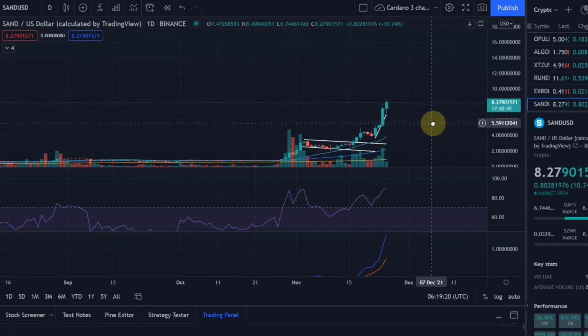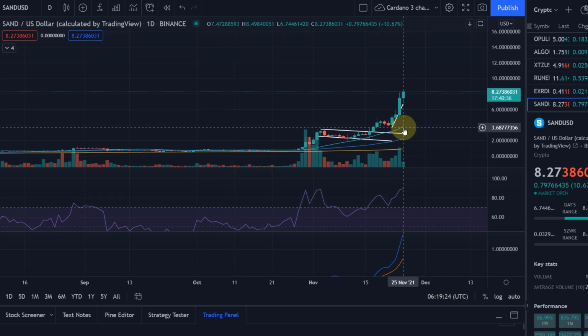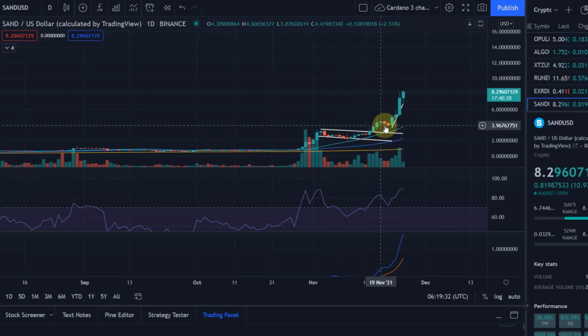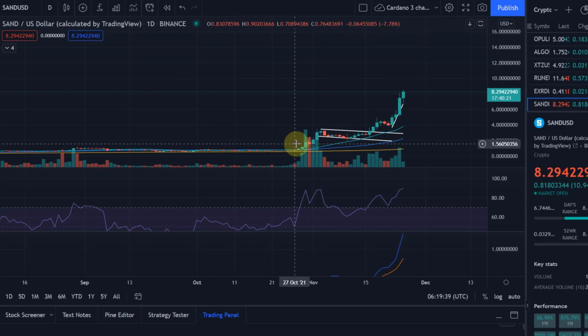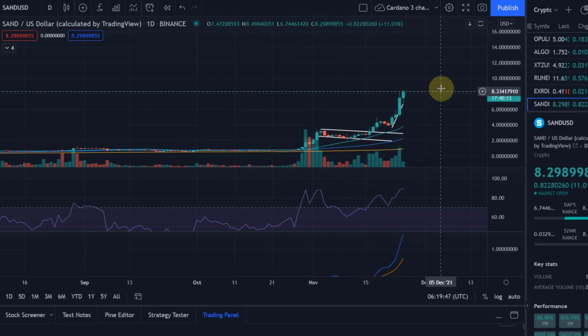Let me know what you think where Sand could go. Again, I think we could see a retracement fairly soon, especially as we're really far extended away from all the moving averages. Sand is just against all rules of physics at the moment, as I need to say. Really interesting, and an impressive ecosystem. Nevertheless, I remain bullish on metaverse cryptos going forward. But I think it's time for a little bit of a cool down of the market. So let's see what the market brings today. Overall, really impressive and good performance here.